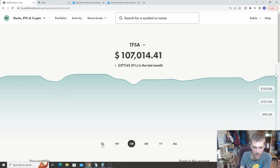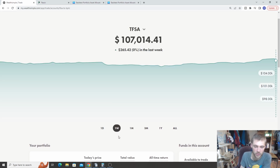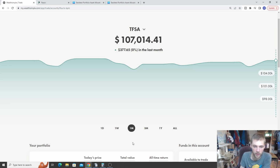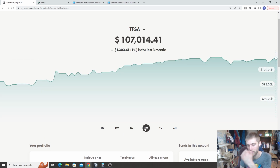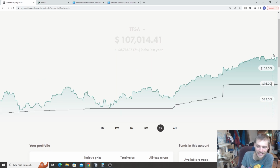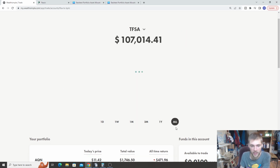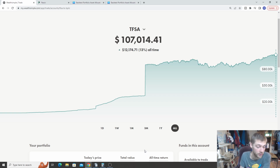Going inside the TFSA, the one-day return is, as we'd expect, about 0%. The one week return is slightly up. One month about 0% again. Three months about 1%. One year we are at 7%. So even though the markets lately have been a little flat, a little bit up and down, over the one year return, ever since the beginning of the year in January, the markets have slowly but steadily been going up, and the all-time return inside the TFSA is 13%. Once again, that's a combination of stock growth, dividend growth, as well as dividends received. It does include dividends inside this figure.